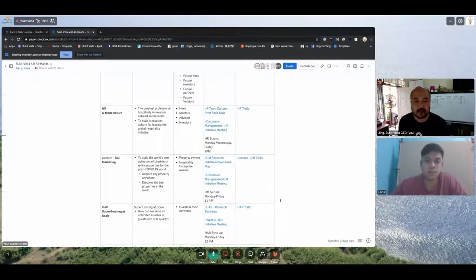So we have different chapters, and each chapter has a different mission. From that, each mission is supported by initiatives, and then each initiative is supported by pivots. So pivots support initiatives, initiatives support missions on chapter level, and the chapter level mission supports the company mission. Okay, I know that's a little bit abstract at this point, so let me break it down.